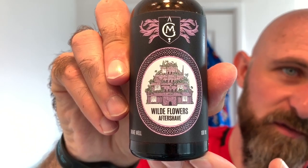Moyle Grooming Wildflowers. Now this one isn't frosted, unfortunately. I would have loved it frosted. I do have another Moyle Grooming splash in the den as well, which I can't wait to use. Echoes. But this one's very floral. 3 splashes for the head.